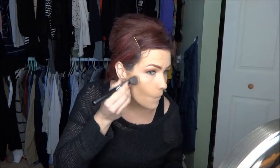While we're here, we might as well go ahead and bronze her and blush her up. The bronzer that I usually use is the Too Faced Chocolate Soleil, especially right now, because I'm such a pasty pirate. Yeah, white now is right. I'm super white.